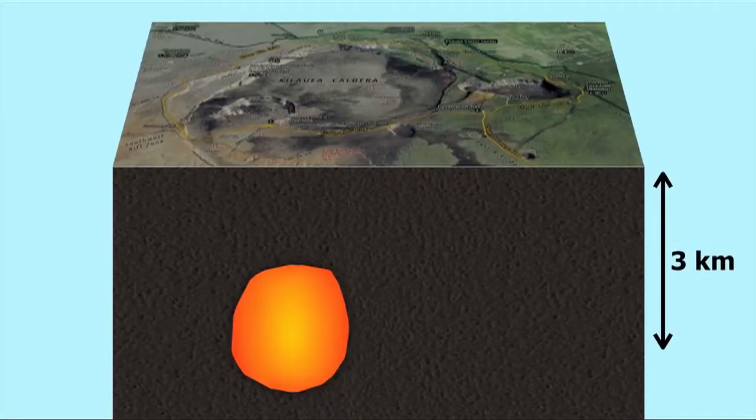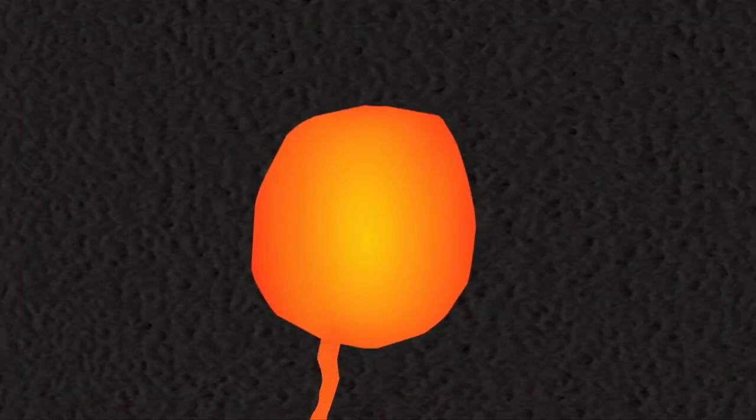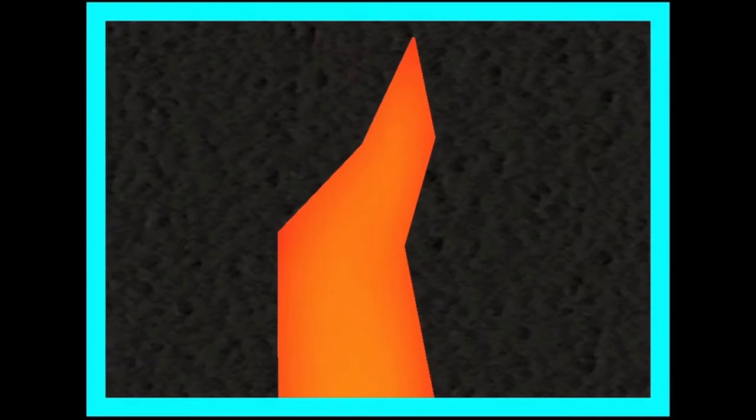Deep underground, at high pressure, gases remain dissolved in the magma. As the magma rises to shallower levels, it experiences a drop in pressure similar to the drop in pressure caused by opening a bottle of soda. That drop in pressure causes bubbles to form in the magma.